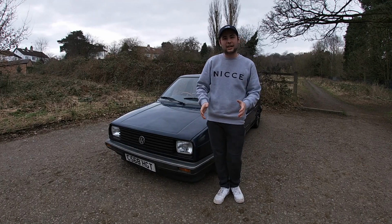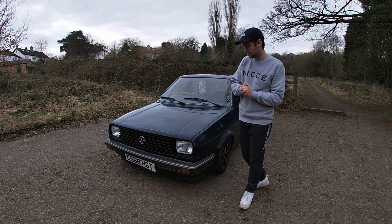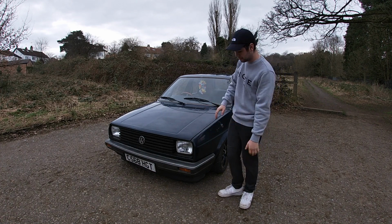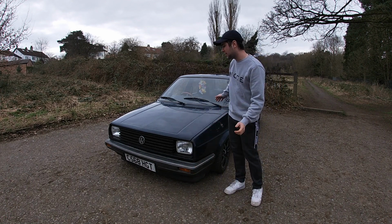So first off, the styling of the Mark II Golf. It has a very 80s wedge shape to it. As you can see, mine's got the square headlights and the small bumpers. Later on in the run, you could get big bumpers, in which you had a lower piece that hung off here that was body coloured to the car.